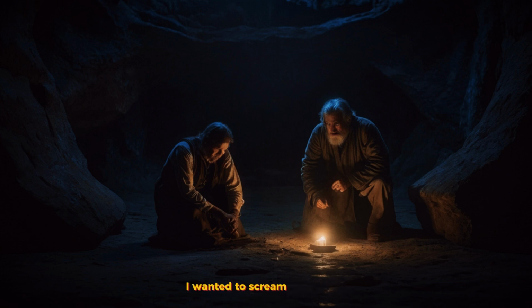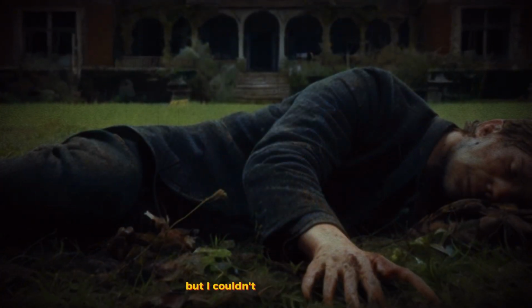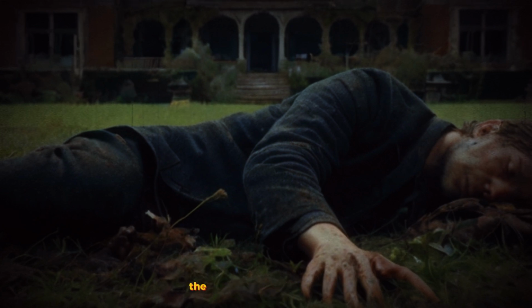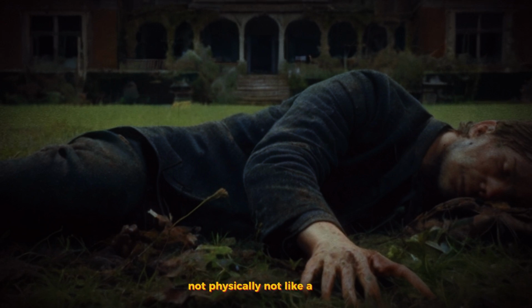I wanted to scream. I wanted to deny it. I wanted to wake up somewhere with morning sunlight and the hum of a fridge. But I couldn't. Because I knew it was true. The walls around the chamber began to shift. Not physically. Not like a movie scene.